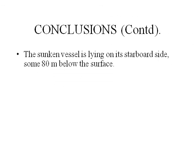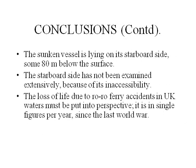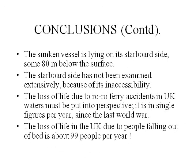The sunken vessel is lying on its starboard side some 80 metres below the surface. The starboard side has not been examined extensively because of its inaccessibility. The loss of life due to ro-ro ferry accidents in the UK waters must be put into perspective. It is in single figures per year since the last World War. The loss of life in the UK due to people falling out of bed is about 99 people per year.